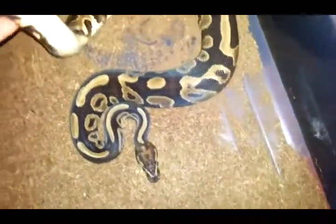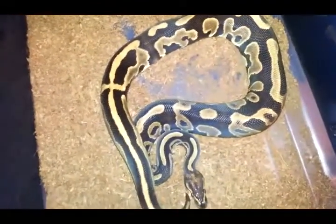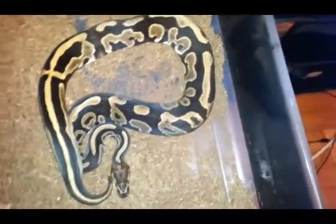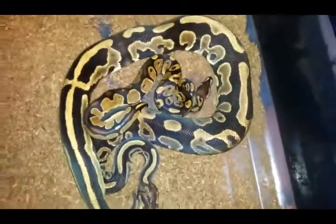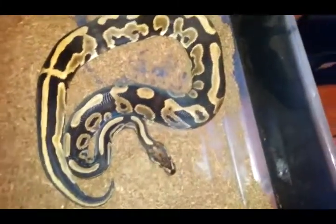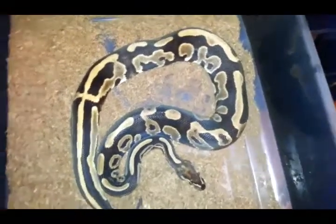And this girl is also possible het pied, which I think will prove. So for her down the road, since she has that Dinker gene in her that I'm working with, I have the single gene Dinker male here that's het pied. So I'll be trying for supers in the pied version as well next year with these 2. Pretty neat looking leopard. Tricked out crazy pattern.